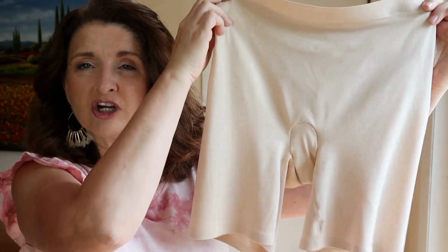So the type that I tried is the type that looks almost like a boy short. These do work, I will say that. These smoothed out my tummy, they smoothed out my derriere, they nipped in my waist, but I was miserable. I switched into the blue version of this dress. I absolutely love the color of this one. Does the shapewear make this dress look better? Yes. Am I going to wear shapewear in 90-degree sticky hot weather? No.